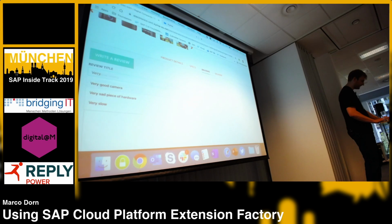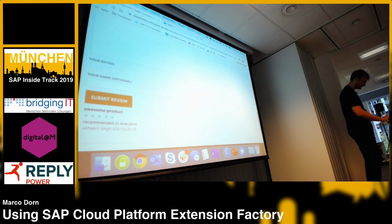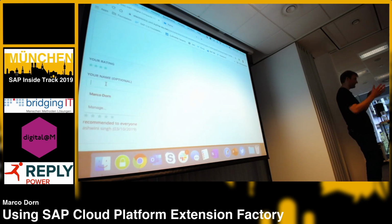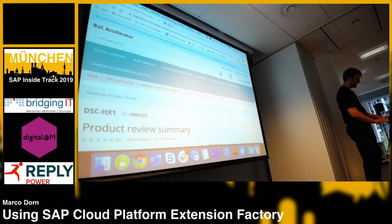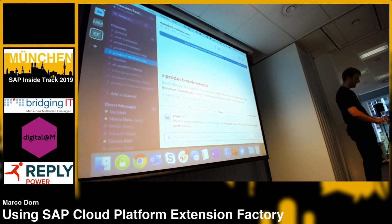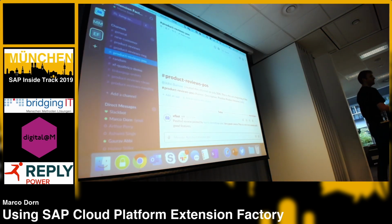So if I now say, very good camera, and then I provide a rating, and I can show you as well afterwards if I just provide 5 stars, even though the comment is negative, the service will still work. But it's not simply depending on my rating here. And I submit the review. What is happening now is it's being sent to the sentiment analysis service, and it gives me back the sentiment and posts back the Slack message that there was a positive comment.